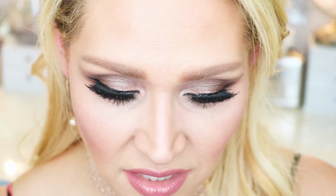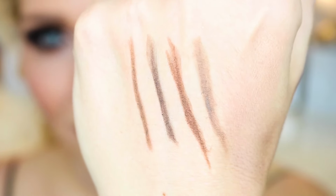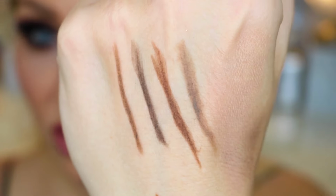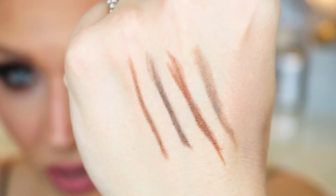And then of course, here's my shade. This is Taupe. So this is gonna be kind of a neutral blonde taupe shade. Let me zoom that in there. So there are the colors. That taupe is a great taupe too. Again, not too gray, not too yellow, not too ashy. So really great color selection, and I'm really pleased with how well these went on.